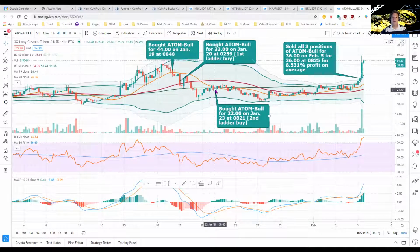And then I buy another position here at 22 a couple days later on the 23rd. So at this point, I have 3 positions, 2 ladder buys, and I've set my sell order. It's slightly above my first position. I think it was around 45. But it doesn't work out that way. It goes sideways and then down again. I probably should have bought one more time, but I didn't.